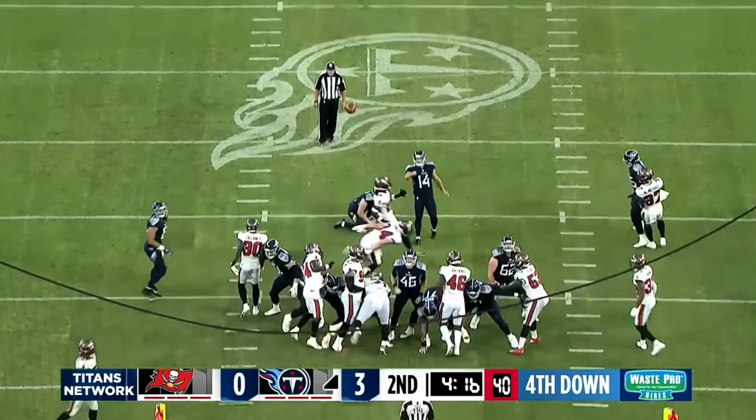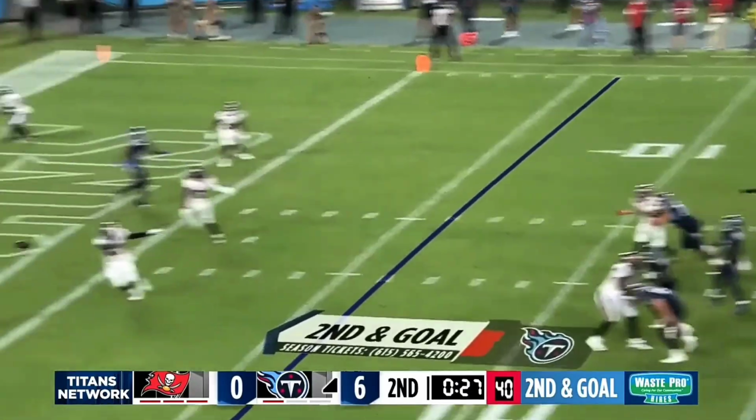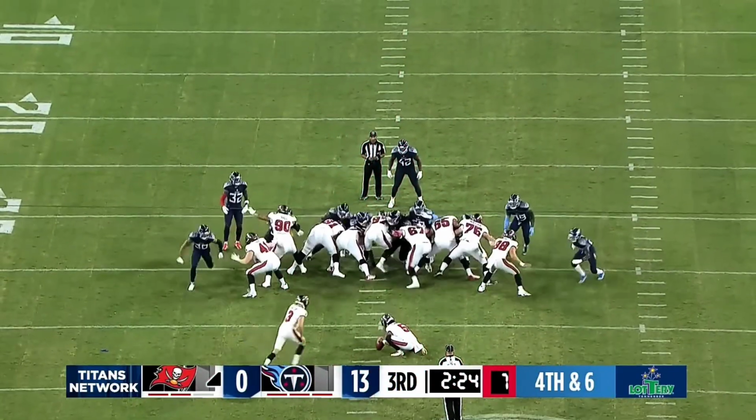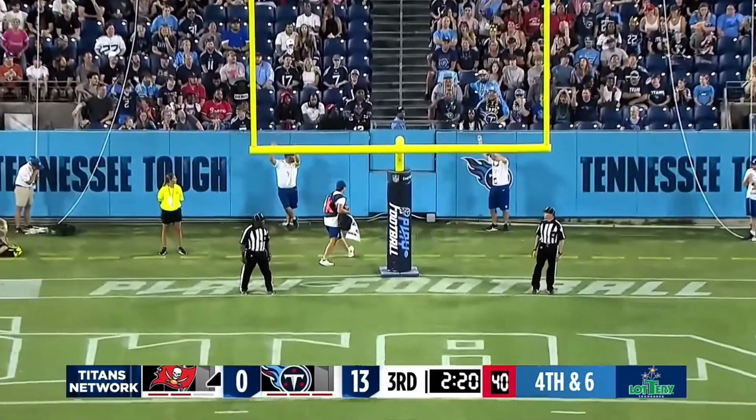Then we have the Buccaneers visiting the Titans. After 2 field goals, we finally got to see the first touchdown of the game late in the second quarter. It was Malik Willis delivering this 6-yard pass to score his first career passing touchdown. To end the game, which was quite boring if I'm being honest, Ryan Succop hit a 52-yard field goal just before the end of the third quarter.